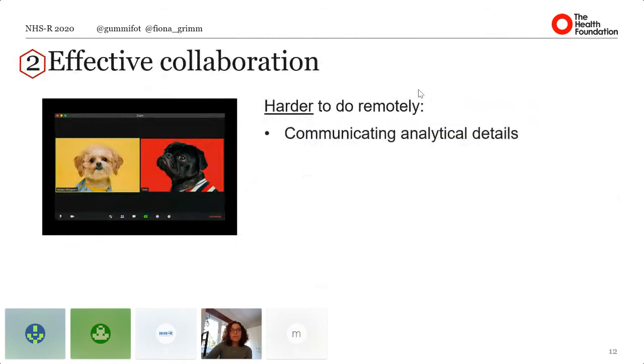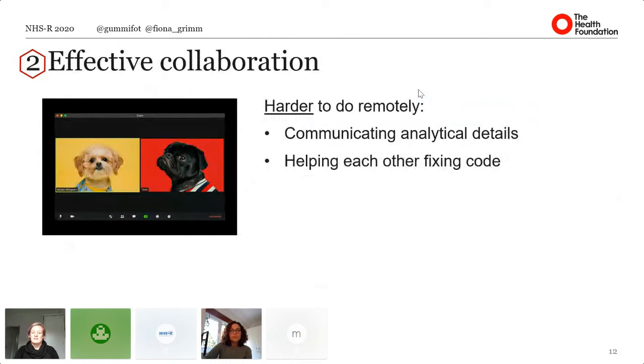First of all, communicating analytical details when you are online is really hard because you can't just point to your screen or use your hands to describe things. The other thing is it's really hard to debug code when you're working from an empty office at home. In the office, I used to be able to just go over to Fiona and say, I'm having this issue, can you help me? And by talking it through, we would solve our problems. Now there's quite a big barrier because you have to send an instant message and try to talk to people over the phone. So this was a lot harder.